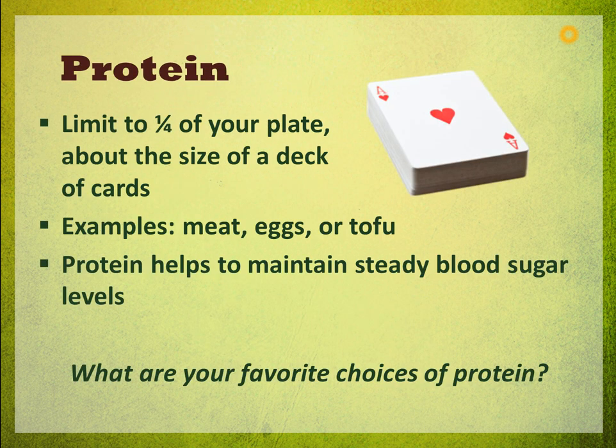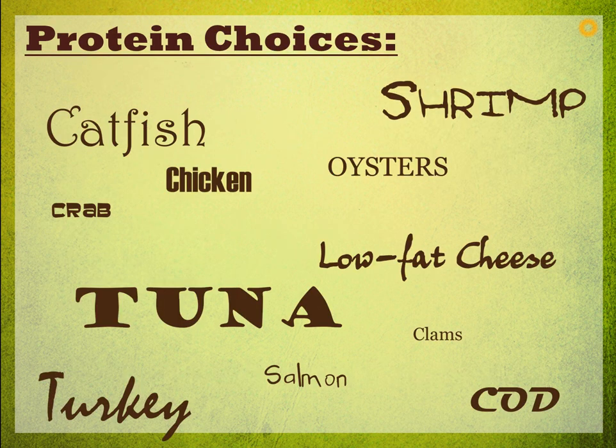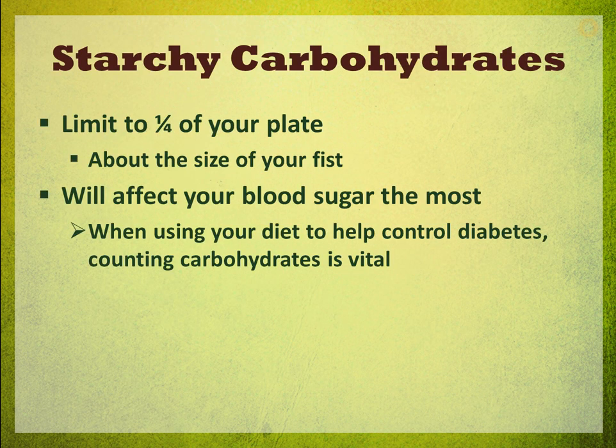Protein is the second small portion of your plate. Most of us choose to fill this portion of our plate with a variety of meat, but you may also choose a high-protein meat substitute like eggs or tofu. Remember, protein is an important part of your diet. Protein helps maintain steady blood sugar levels. By adding a reasonable amount of protein to your diet, you avoid high spikes or sudden drops in your blood sugar. Here's a few different protein choices: catfish, shrimp, chicken, etc. Low fat is always a little bit better, health-wise.